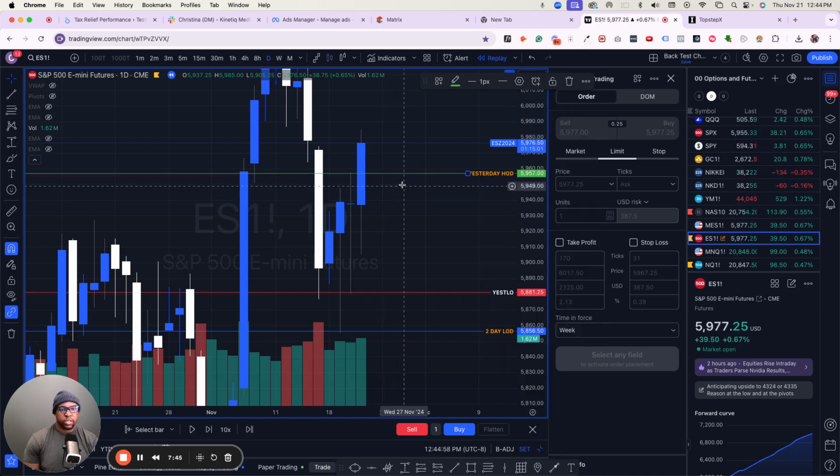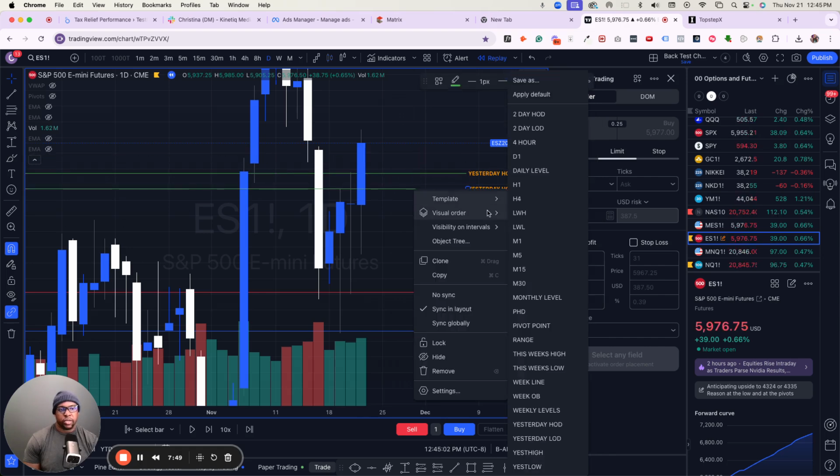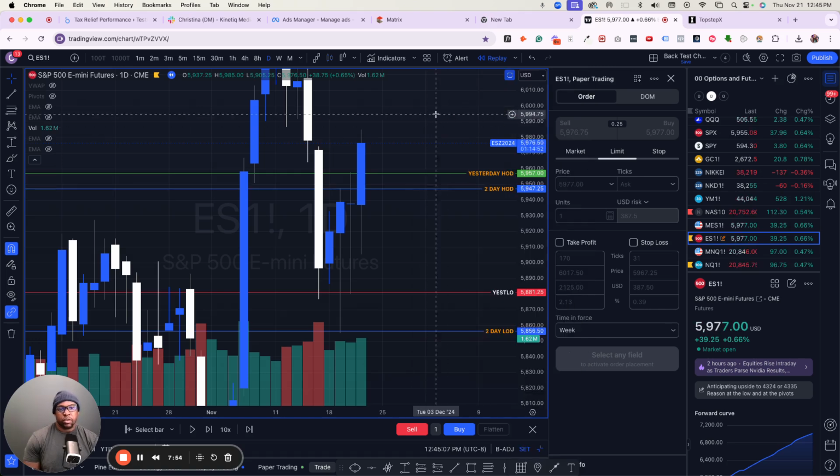So here is yesterday's, and then here is 2 days, which once again, you're just doing on a daily before the market opens. From there, there's only two things that can happen, right? We can either retest yesterday's or 2 days and push up, or we can continue all the way down. And so today we continued all the way down.